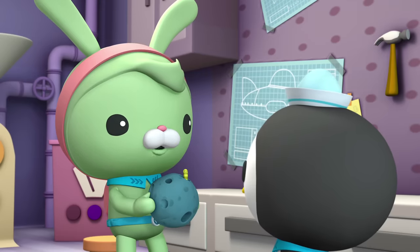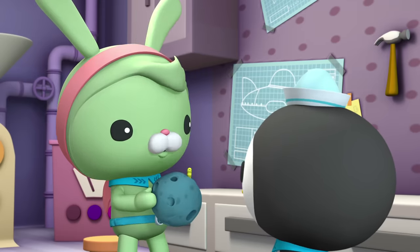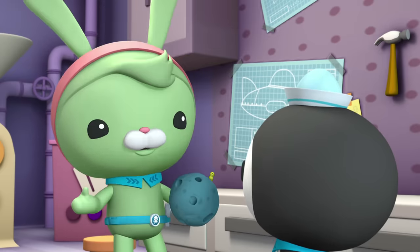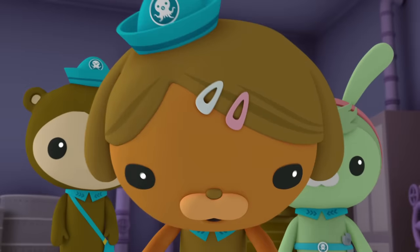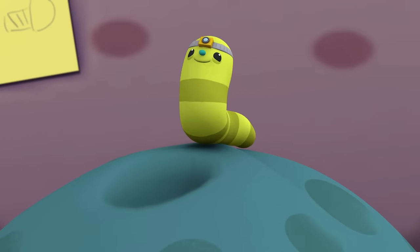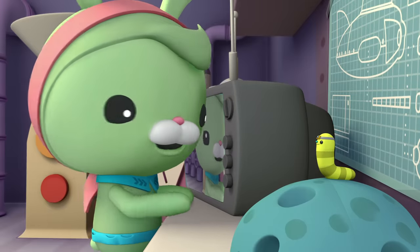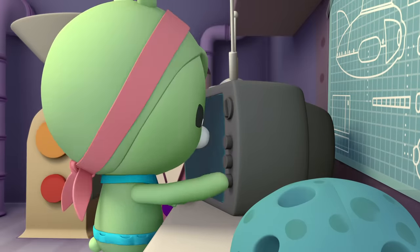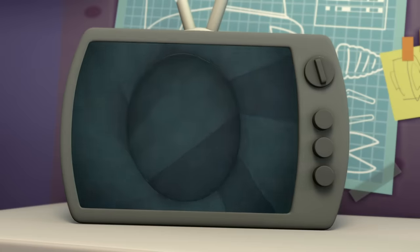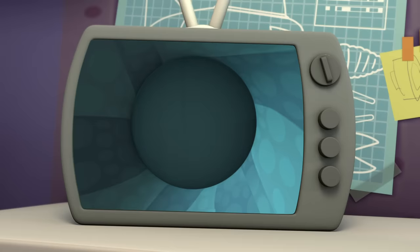You know, we've been looking at this problem from the outside. But we need to take a look from the inside. I bet Dashie can help us. With this tiny video camera, we'll be able to see your tunnels from the inside. I call it the worm cam. Ready? Ready! Dead end. The holes are still not lining up. Another dead end.